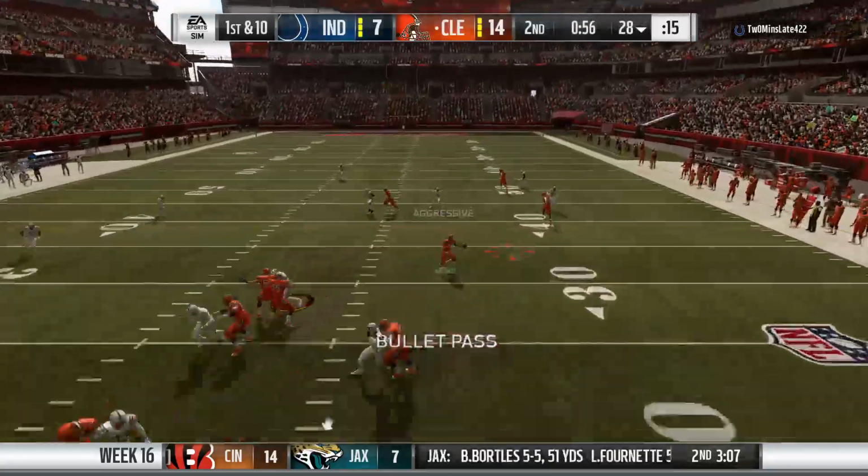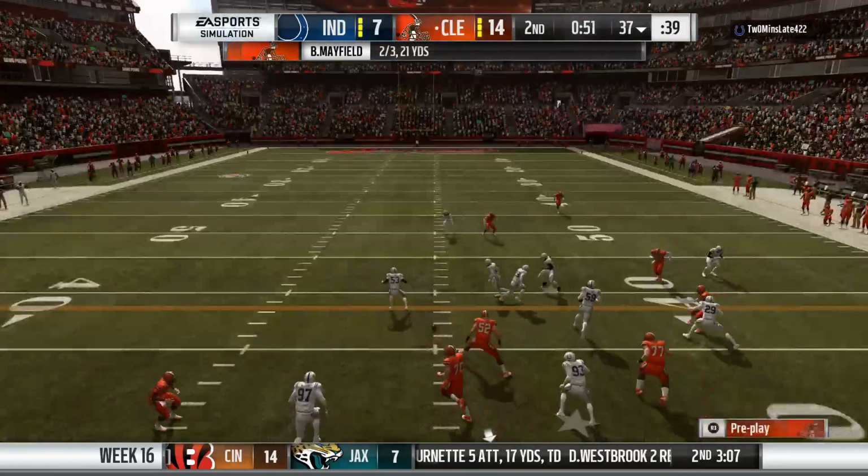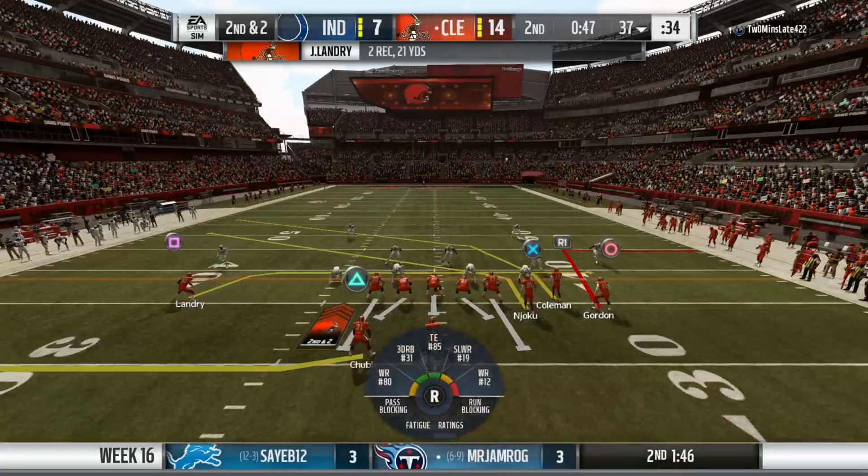First and 10, Mayfield to the right side, and he's got Landry complete. And he'll be brought down right around the 37. A good pickup there, 8 yards on the first down completion.